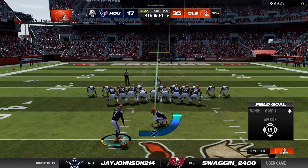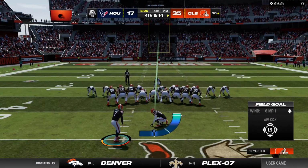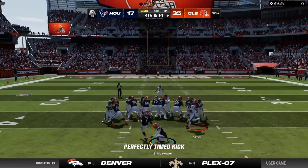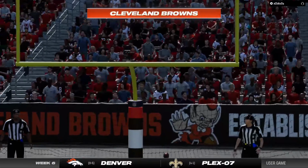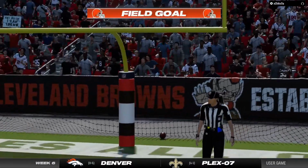Here's Dustin Hopkins now to try the field goal. And quite a bit of pizza in this box. It's a 53-yard attempt. Hopkins' kick is good. So that, Charles, a season long right there.